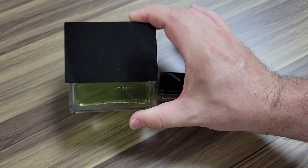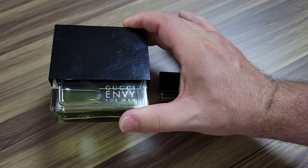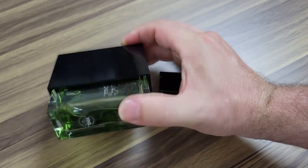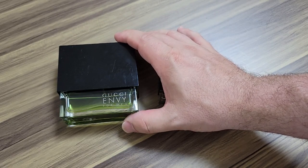Then they went up 4,500 yen. These are going for, I guess, 5,500 yen, even 6,000 yen is a good price to take a good-looking Gucci Envy, a 50 ml. 100 ml, I'll pay 10,000 yen for that.